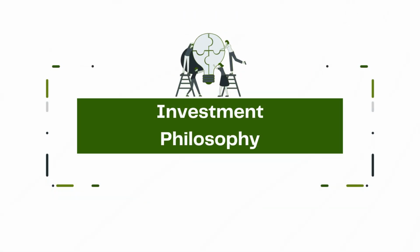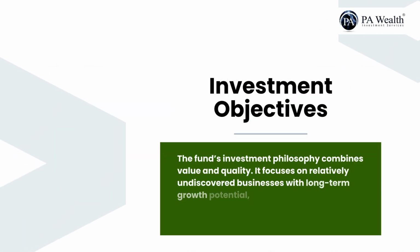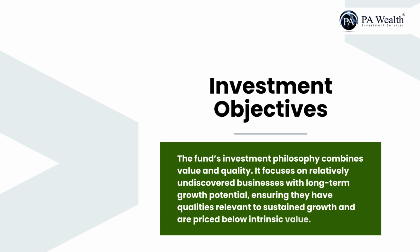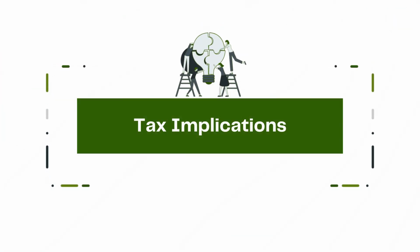Now, let's move on to the investment philosophy. The fund's investment philosophy combines value and quality. It focuses on relatively undiscovered businesses with long-term growth potential, ensuring they have qualities relevant to sustained growth and are priced below intrinsic value.